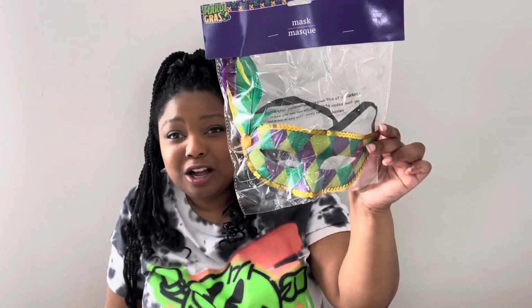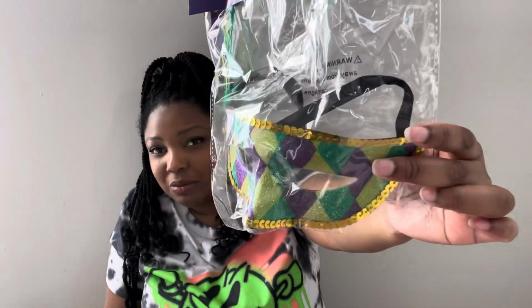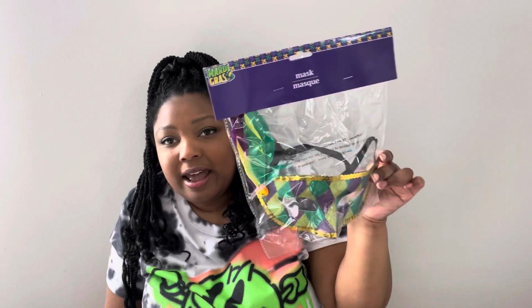Next, I have this really pretty Mardi Gras mask. There you go. I think I may have shown this in another haul before, but I'm not quite sure. But I did grab another one because I want to make a Mardi Gras wreath. Well, I say I'm going to make it, but we'll see. I'm running out of time.